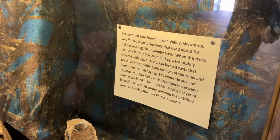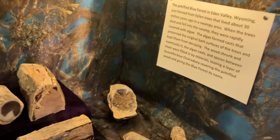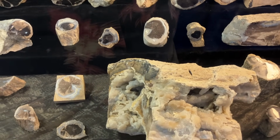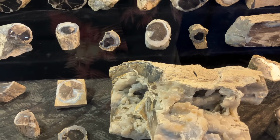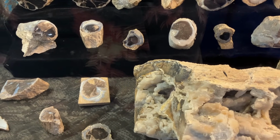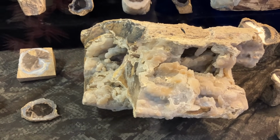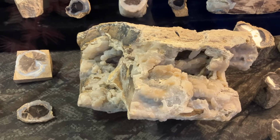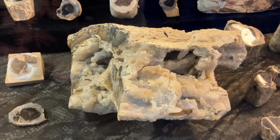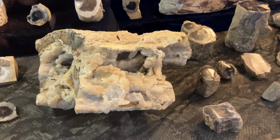Petrified blue forest in Eden Valley, Wyoming was formed from fallen trees that lived 50 million years ago in a swampy area. When the trees died and fell into the swamp, they were rapidly covered with algae. The algae formed casts that preserved the original bark surface of the tree and kept them from decaying. The wood shrunk and eventually the algae cast and spaces between were filled with minerals, leaving a layer of beautiful blue chalcedony covering the petrified wood and giving the blue forest its name.